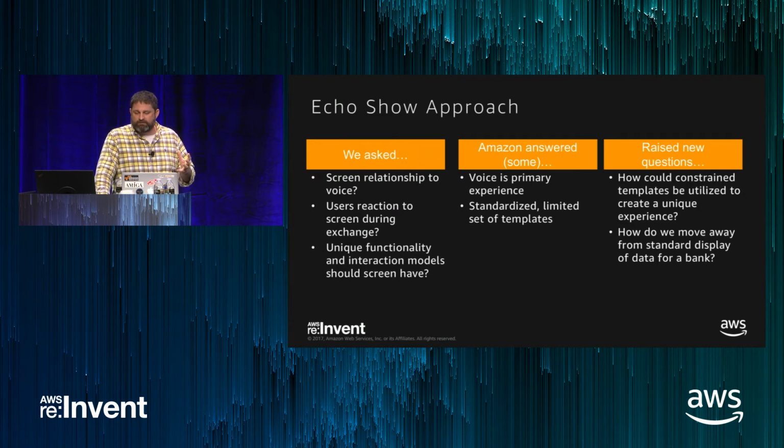For banks, the traditional way of displaying data is in this centuries-old ledger approach, and we really didn't want to do that. We wanted to stay focused on the important things that the customers ask for. Or what other contextual information could we display when a customer asks for account balance? What's too little? What's too much? What's really helpful?